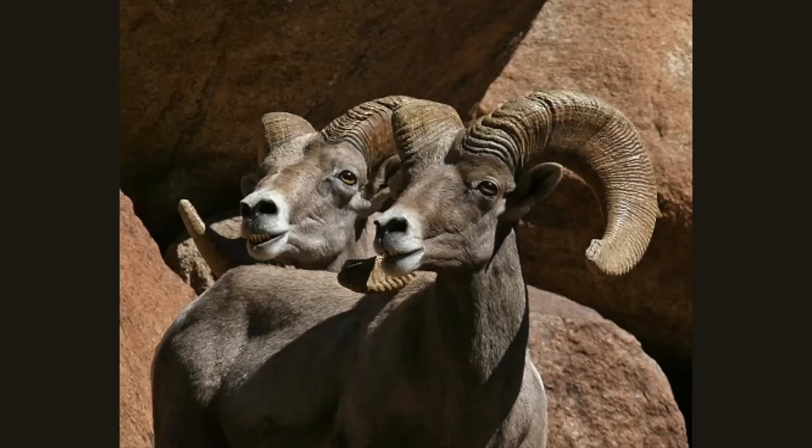They can see movement. They see things that are out of place. They might get used to folks walking on a trail or cars driving on a highway. But if somebody's off the trail or a car stops and somebody climbs up a cliff, then they're on full alert.